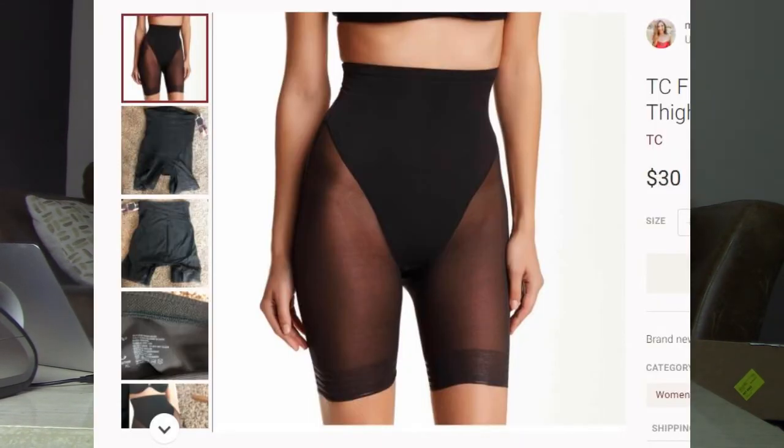TC Fine shapewear, new with tag, high-waisted, black, thin black thigh slimmer. Just shapewear, so they're already prepackaged. I got these on retail arbitrage. I honestly don't know pretty much anything about the brand, but I did know that shapewear is trendy. The price point on these was extremely low, so I did get quite a few of them. This is my third one to sell, and this is the lowest price point that it sold at thus far. It sold for $18, which was an offer that I sent out. But that is still pretty profitable considering the price point I got them at.